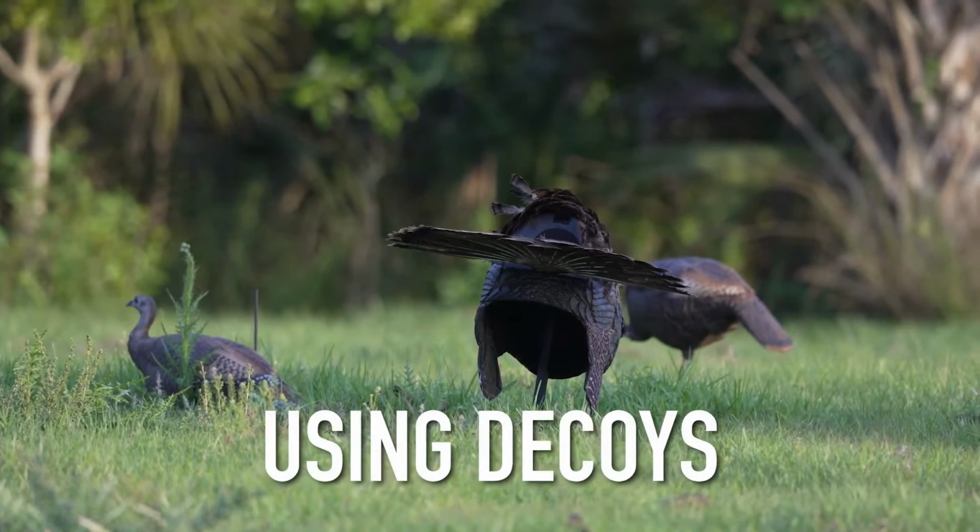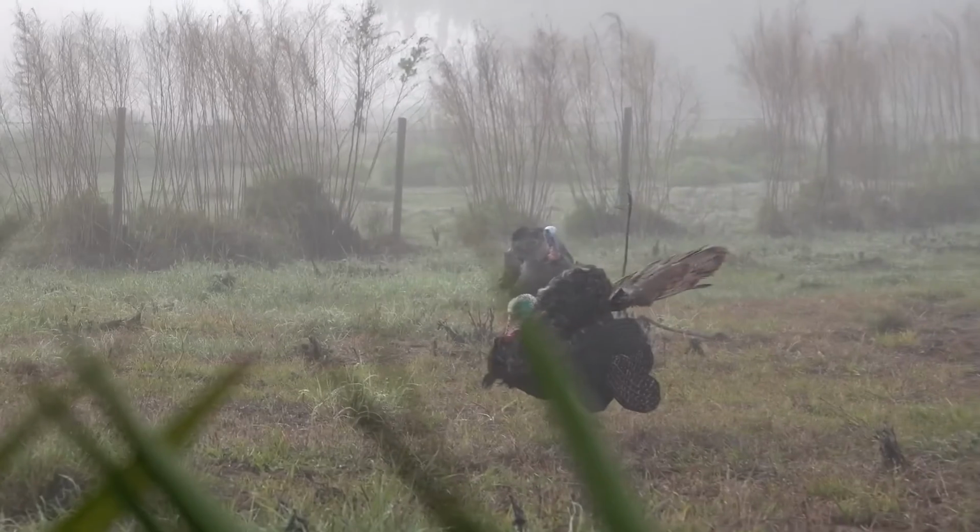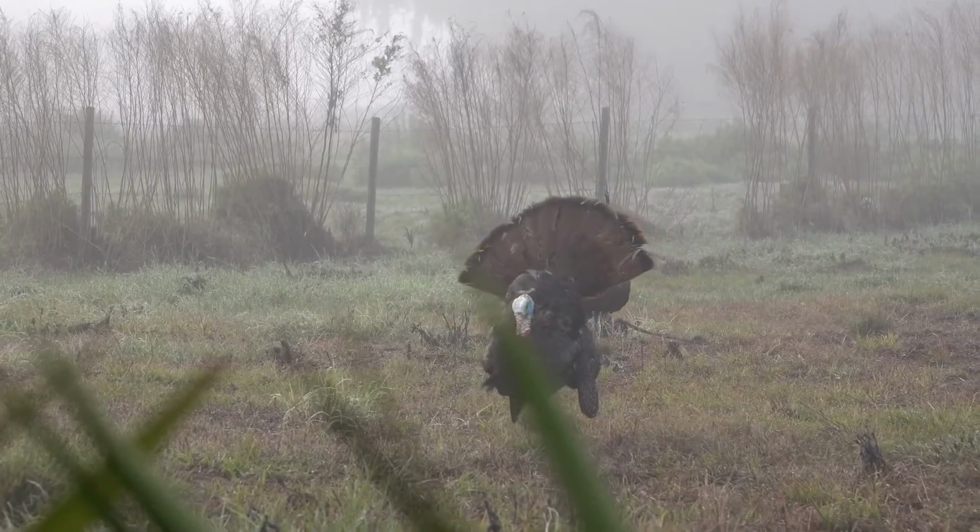Let's talk about decoys. Hen decoy, tom decoy, Jake decoy. Check your legality in all your states to see if you can use remote control decoys. I prefer remote controls or something with a hand line just for movement, and that gets that turkey's eye on that decoy and not so much on you.